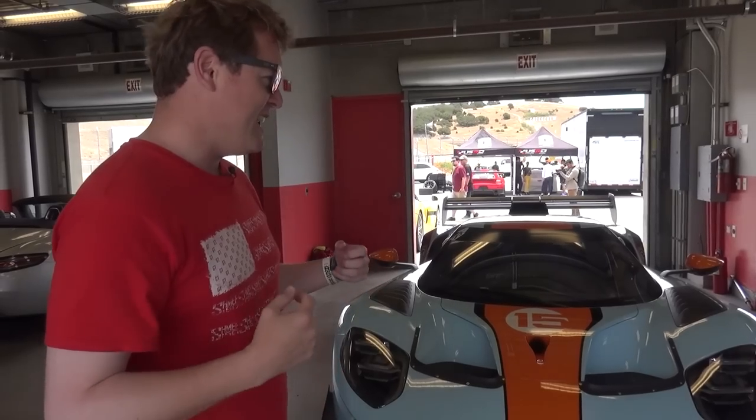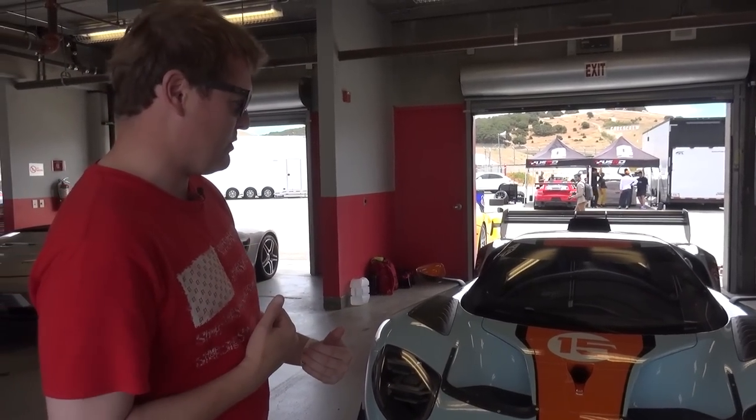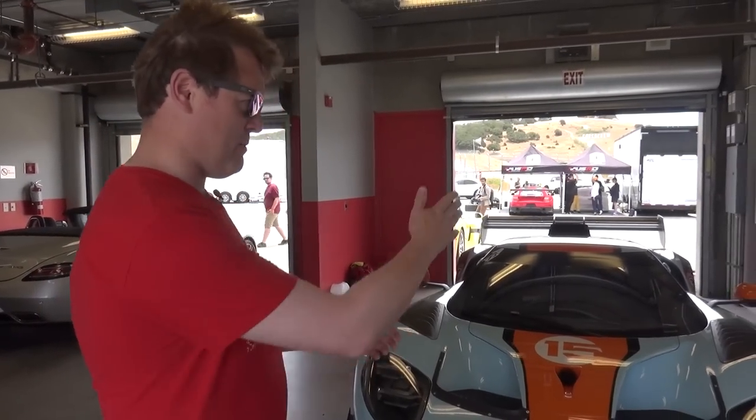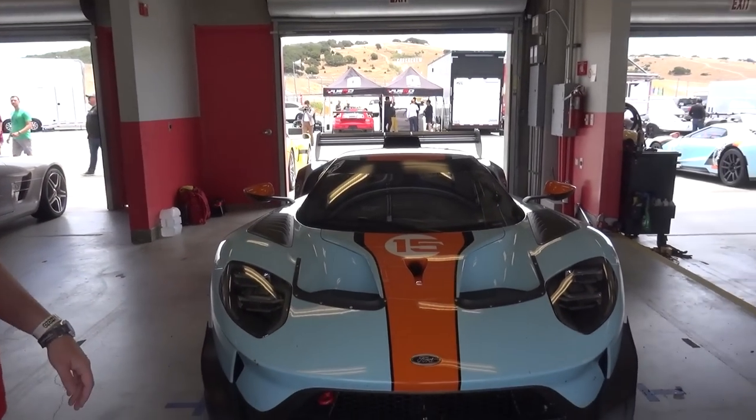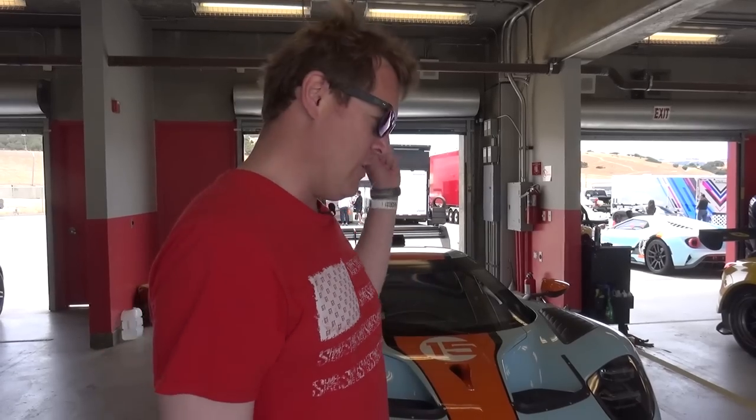So to see that and how the road car is so closely related to the race car sibling also has been quite a fun experience, and especially with these two here, the matching spec cars. Very, very special. So what an awesome few laps chasing and running rings around supercars at Laguna Seca during Hypercar Invitational. What an event, what a car.